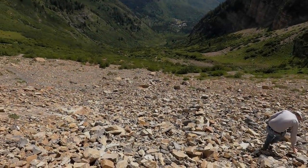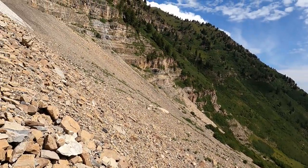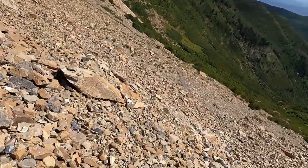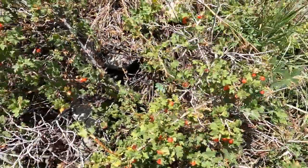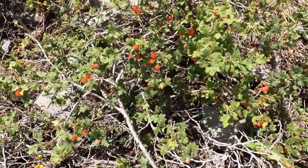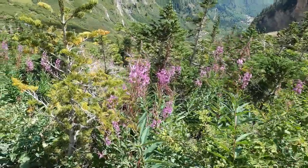Trying not to get too much vertigo. It's pretty steep here. Wild currents here. It's really pretty through here.